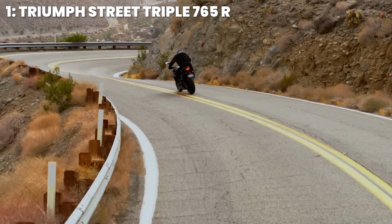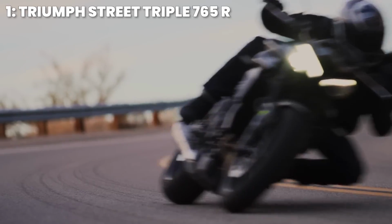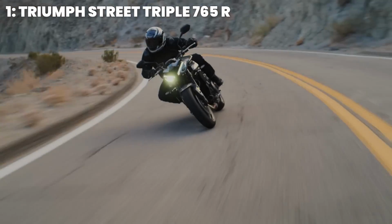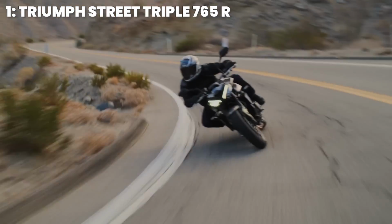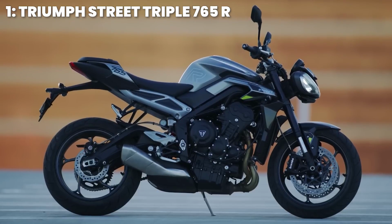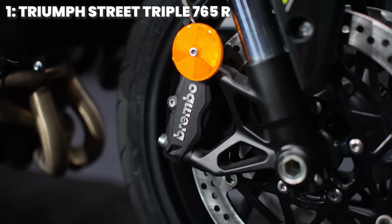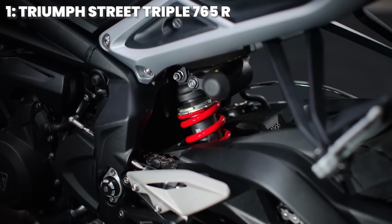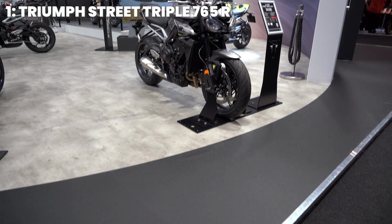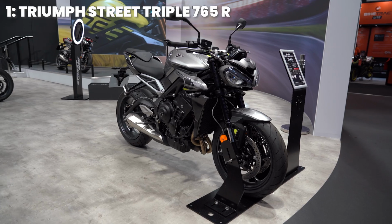The suite of rider aids included is equally as impressive, considering the R is the base model. There are ride modes for every situation, including a fully customizable mode, switchable lean angle sensitive traction control, a slip and assist clutch with an up and down quick shifter, you name it, the Street Triple 765R is packing it. Add that to the Brembo brakes and adjustable suspension, and we have an amazingly high spec bike for the price point. The road-focused Street Triple 765R starts at £9,595 and ticks pretty much every box.